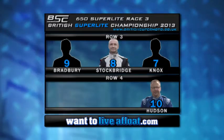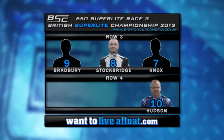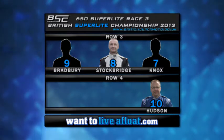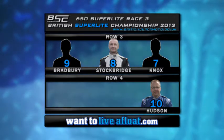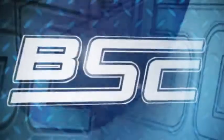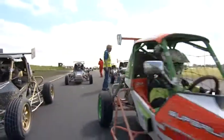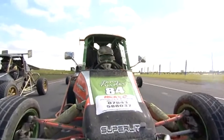In P7 on row 3 is Gordon Knox with Wayne Stockbridge and Michael Bradbury. On row 4 is Paul Hudson, again subject to those mechanical gremlins that, to be fair, have plagued him all day. So let's hope Paul can have a better start in this one. A quick wave then from Phil Redfern. He's happy and set fair ready to go in this, Luke.